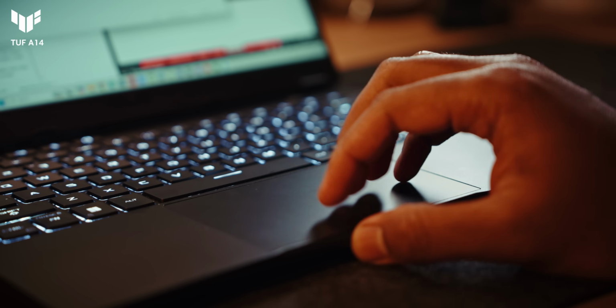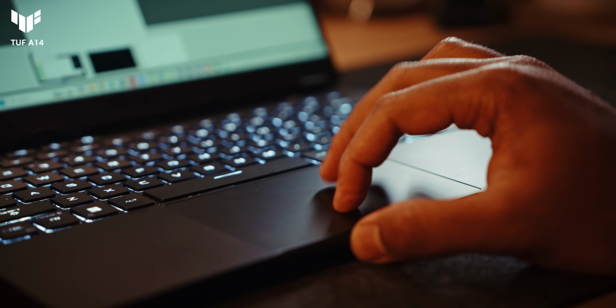But above all of that, I love the inclusion of a glass trackpad. That is something that you don't necessarily see on laptops within this price point, gaming laptops more specifically. So overall, it's just a really nice experience using the keyboard and the trackpad. This is just an awesome combination.